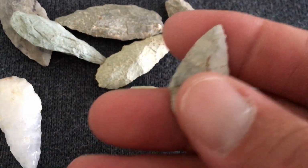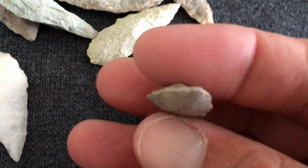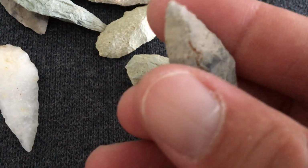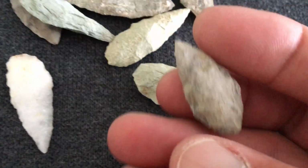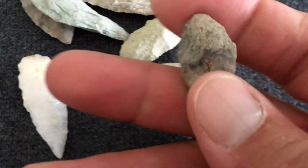Nice little Guilford here. I've always loved that piece. But sometimes, many times, in doing inventories, and listen, I have hundreds and hundreds of stellar, incredible artifacts. Why me? Why have I been able to identify through these areas?